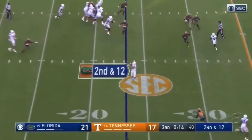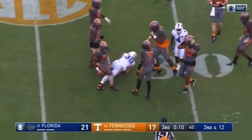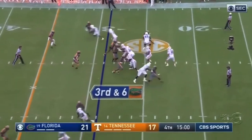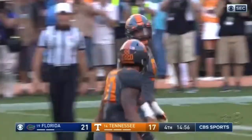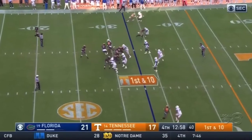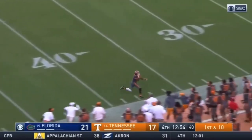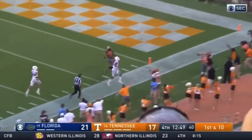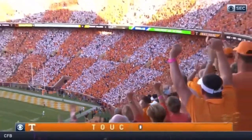Play action, into the flat, caught. And the open field tackle is missed, but it slowed him down. Third and 6. Derek Barnett. Dobbs hit as he lets it go. Man open. Caught. He's down the sidelines. It's Juwan Jennings. Touchdown, Tennessee.